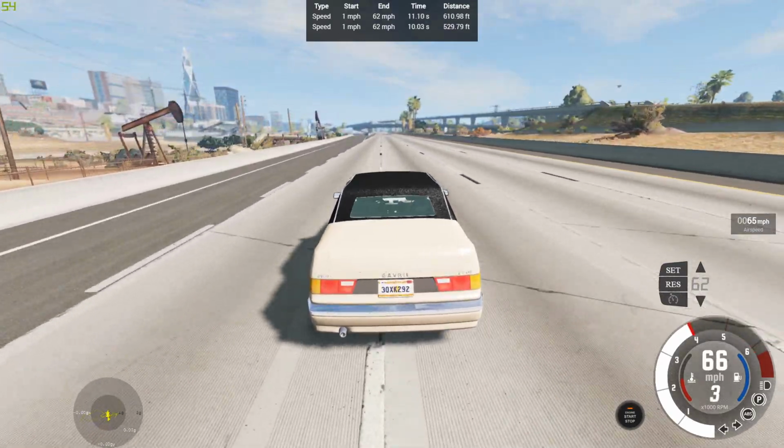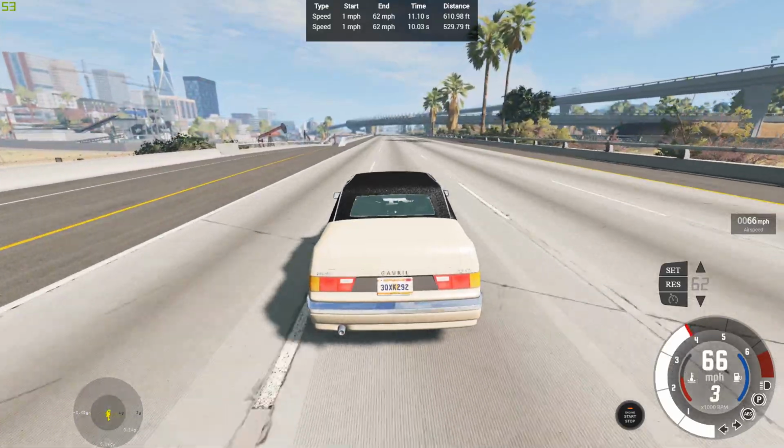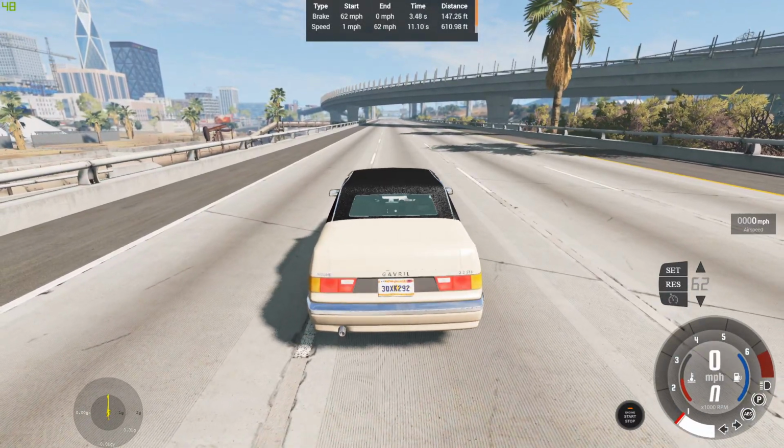So it did. 11.1 seconds, about 90 feet difference, so 62 to 0. Now. No ABS whatsoever, skidding the tires. 62 to 0 in 3.48 seconds at 147.25 feet.